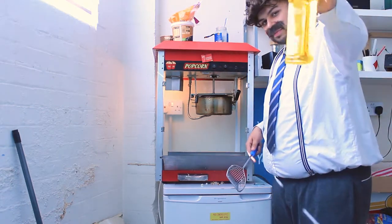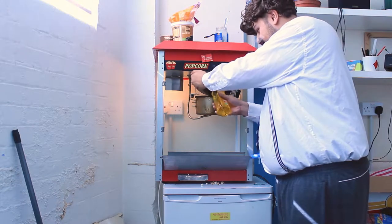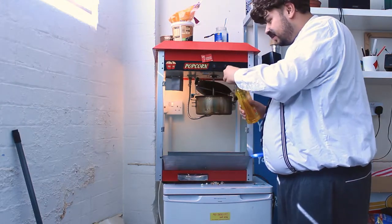Here is the oil. We pour the oil in here. There's no window, you see, so it's dangerous. As we go, see how it goes in here like this. And we turn this on.